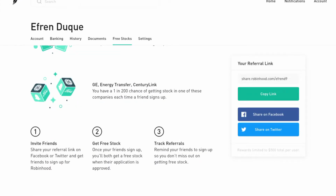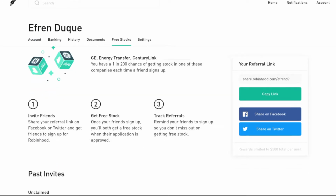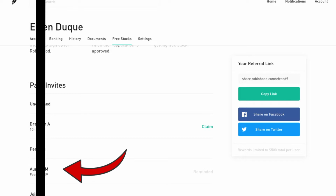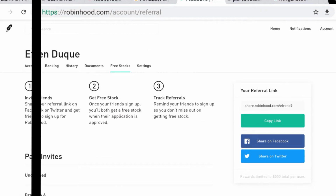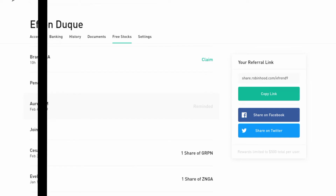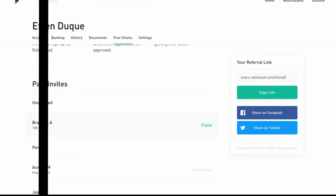Down here is where you track your referrals. You keep scrolling down to past invites, and you can see I have a couple. I have one that's pending. I have 2 that joined. I got a share of Groupon and Zynga. And I have one today that is unclaimed. That's one of my friends right there. But you can see I have an unclaimed one, and we're about to claim it right now. I don't know what it is, and we're about to find out together.